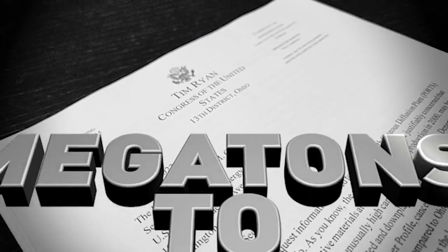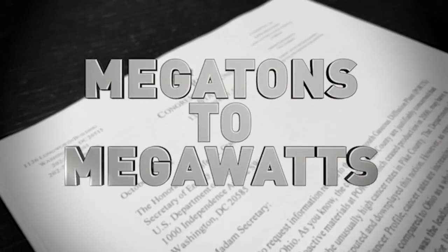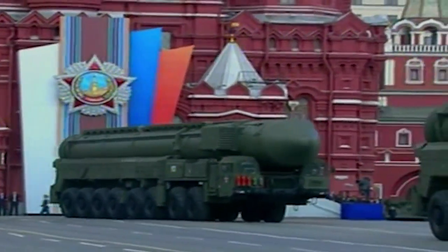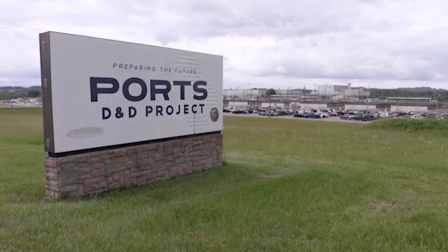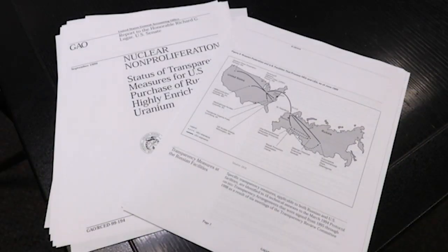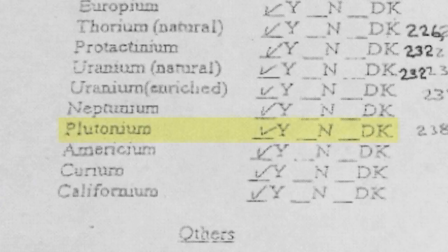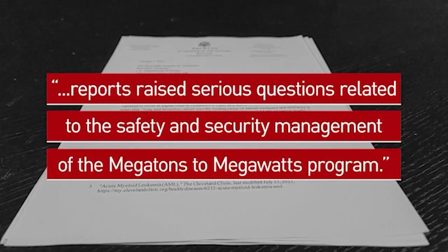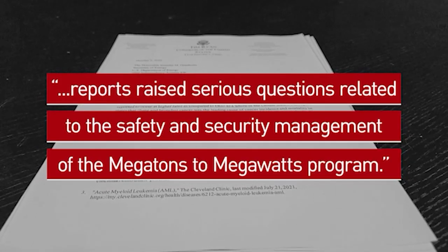And Ryan's letter zeroes in on the Megatons to Megawatts program I highlighted, where 20,000 nuclear warheads from the former Soviet Union were processed into uranium and shipped to PORTS. My investigation uncovered documents proving those Russian shipments contained at least trace amounts of plutonium, which is far more deadly than uranium. In his letter, Ryan states, my reports raised serious questions related to the safety and security management of the Megatons to Megawatts program. We know the uranium, but now it looks like plutonium, which is outrageous.